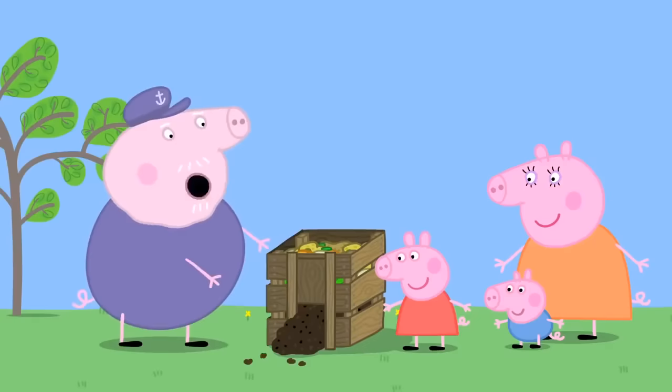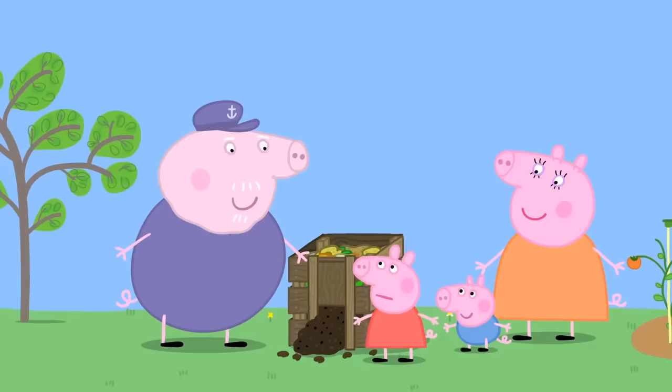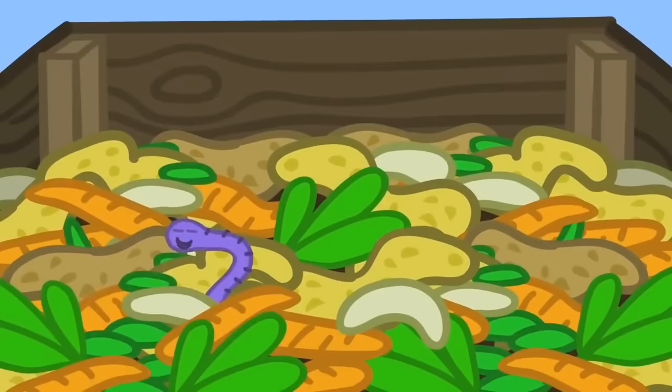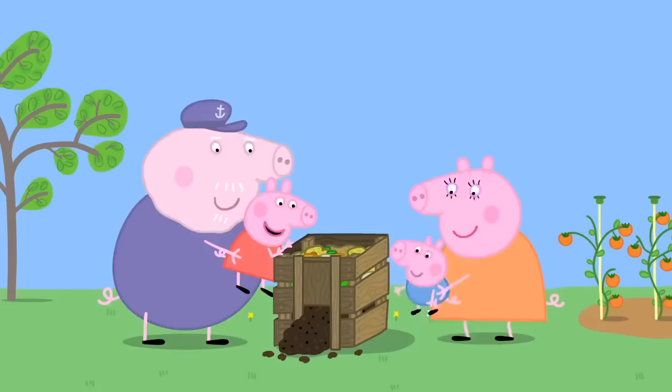How does it do that? Is it a magic box? Oh, no, Peppa. I've got some little friends that give it some help. Where? In here. Look. Wriggly worms. Wiggle, wiggle. The worms turn all the fruit and vegetables into compost. Grandpa, can we find some more wriggly worms for your compost heap? What a good idea. Come on, George.